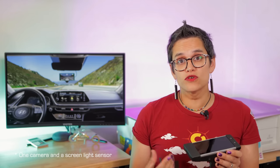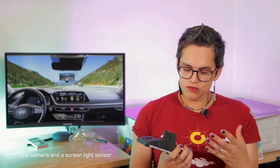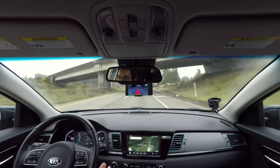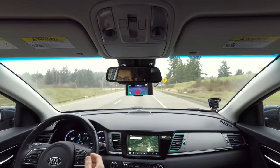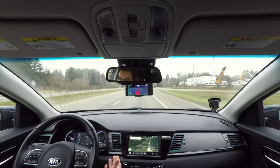These are used to point at the driver and assess the driver's attentiveness, make sure you're looking at the road. It also has a couple of LEDs down here which illuminate you with non-visible spectrum light to make sure that it can see you when it is dark, but it's not blinding you. It's small, it's pretty cheaply made, the case is 3D printed, and yet this is by far and away the best ADAS system I have encountered.